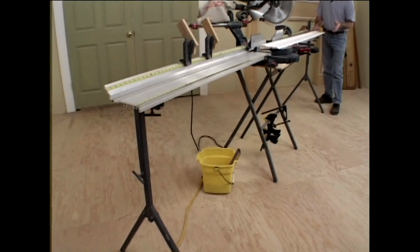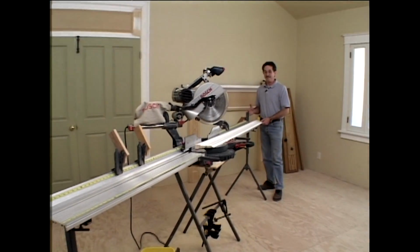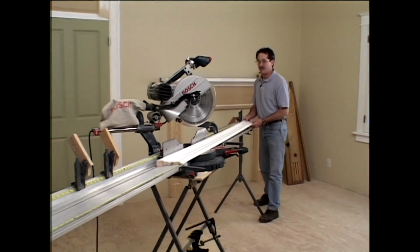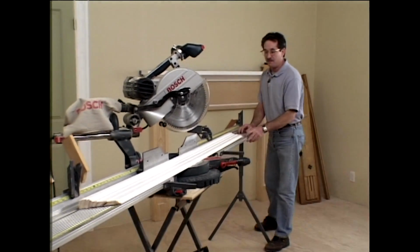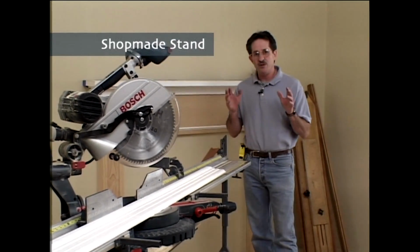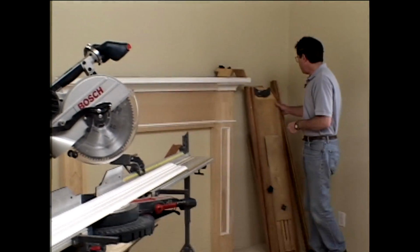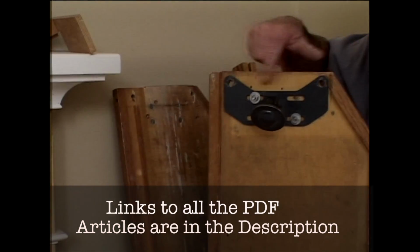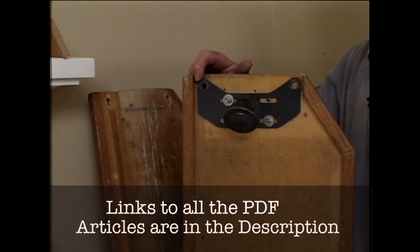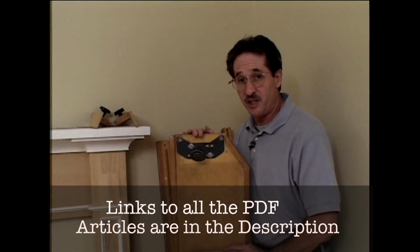Now, this American Design and Engineering stand is kind of like the Cadillac of miter saw stands. And it comes with just about every feature you could possibly need. But if you have peculiar needs, or if you just want to build your own stand, you can do that too. I built mine, and I used American Design and Engineering couplings, so I can attach it to my saw the same way the AD&E stand attaches. Let me show you how that works.